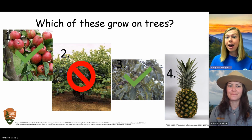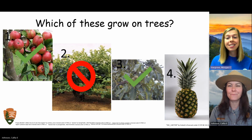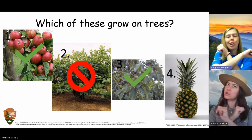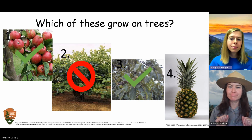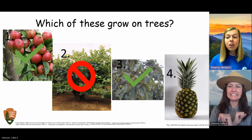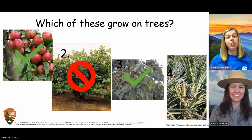All right, pineapple. This one's pretty tricky. Let's see if you guys are on it today. Yes, it grows on a tree, or no, it doesn't? Hmm. Oh, I'm seeing lots of both. I'm seeing some just head shaking, like who knows? And the answer is no! Pineapples don't grow on trees.